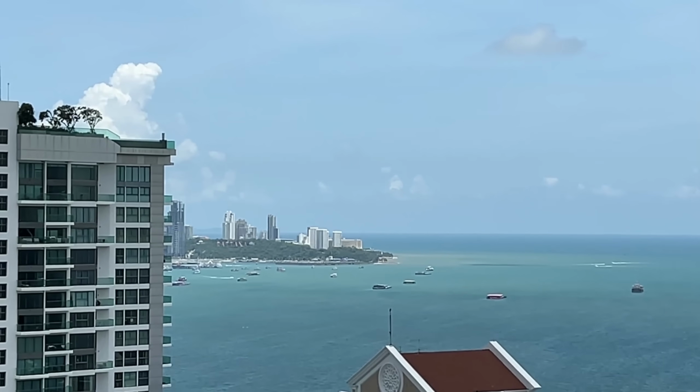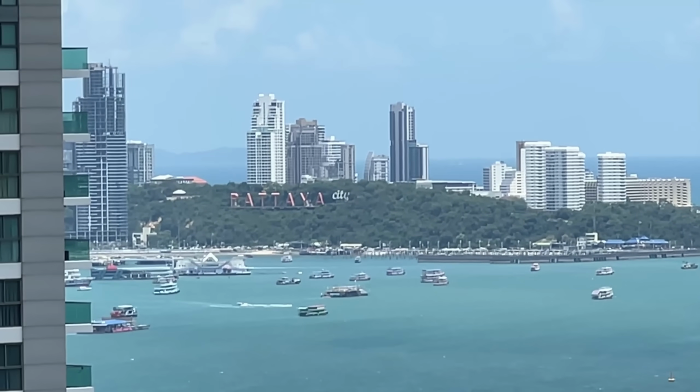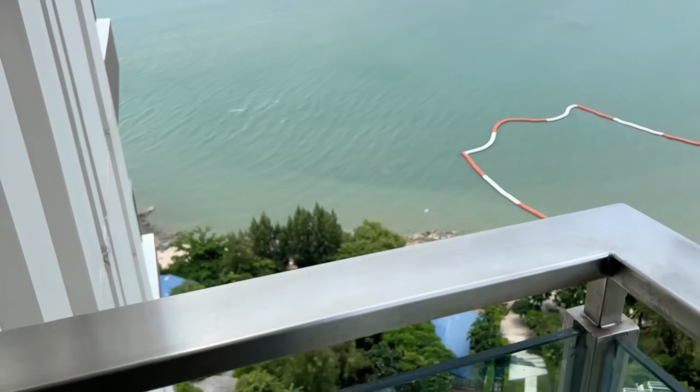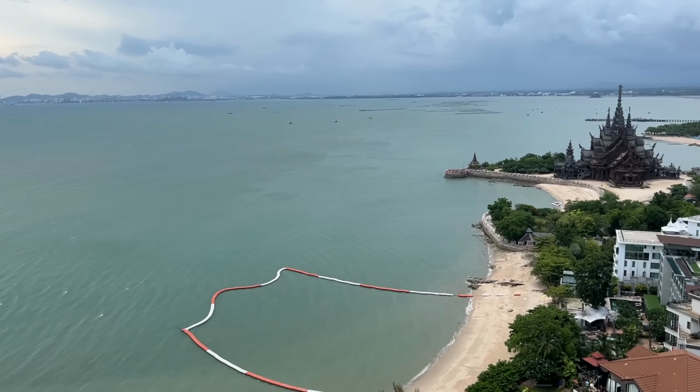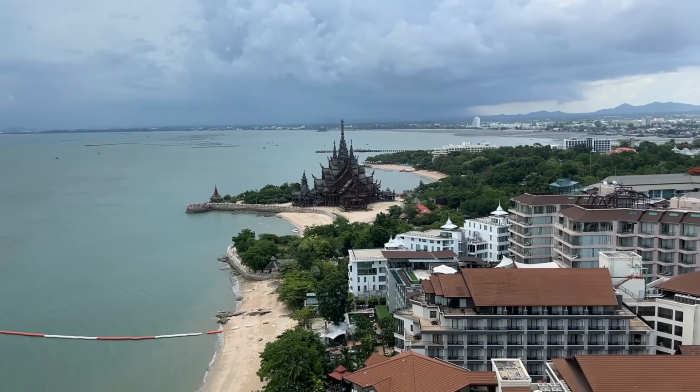He's got about a 60-ish, between 60 and 65 square meter unit in that building on the 18th floor. It's a mid-floor, so 31 floors, 18 is a little over halfway up. But great views from up there as well, right from the living room over the ocean, the Sanctuary of Truth. And it's what, 17 a month? 17,000 a month?